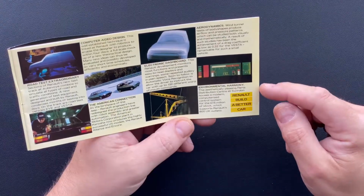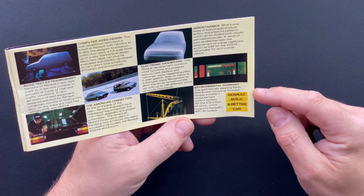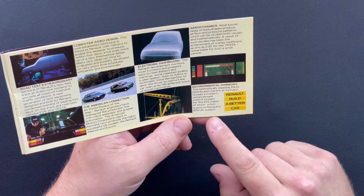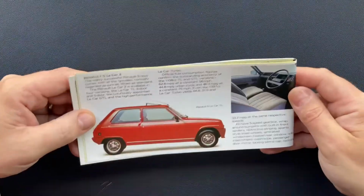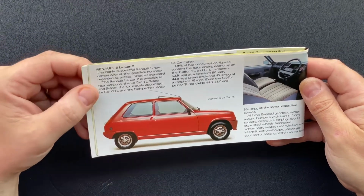The aesthetically pleasing parts distribution centre at Swindon houses a modern computerised control system for the £15 million worth of stock, which supports 800 UK outlets. Cool, right. And then we've got some aerodynamics. We're at the smallest car in the range, the Renault 5, Le Car 2. Renault 5, loads of goodies.